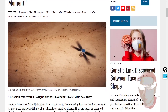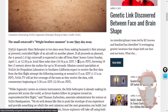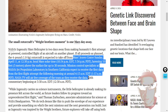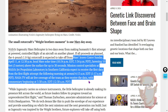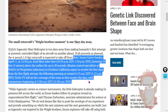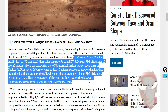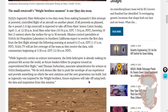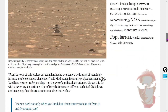So this is just an animation, folks. And it is expected to take off from Mars's Jezero crater Sunday, April 11th at 12:30 p.m. local Mars time, which would be 10:54 p.m. Eastern Daylight Time, 7:54 p.m. Pacific Daylight Time. So it's a little test flight, just expected to hover 3 meters above the surface for about 30 seconds. That should be interesting, and perhaps we will cover it in tomorrow's Daily Space Weather video.